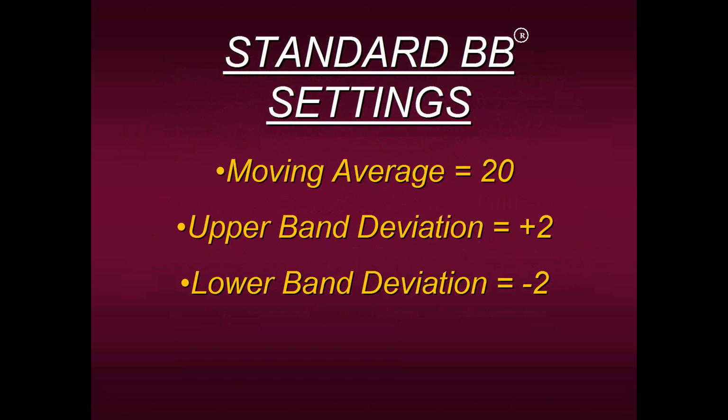Now, I'm not going to go really too deep into the inner workings of this indicator. I'm just going to share with you their setting is called the deviation. That's basically referring to the distance the upper band is above the moving average and the lower band is below. And that's usually set as a 2, okay?